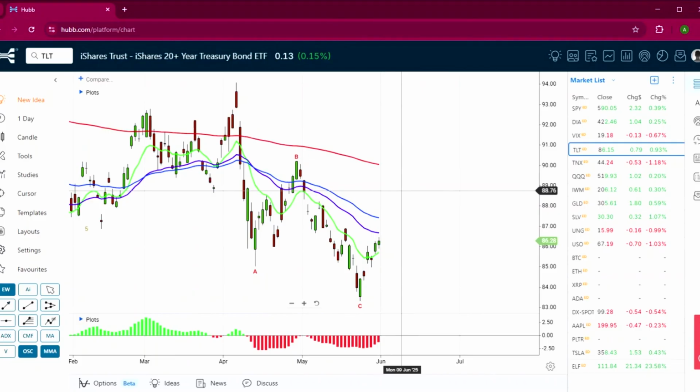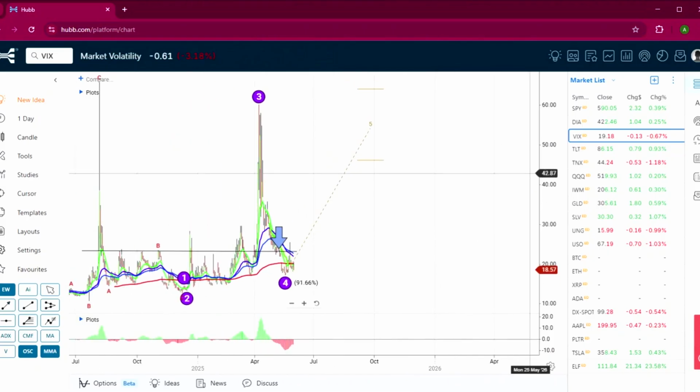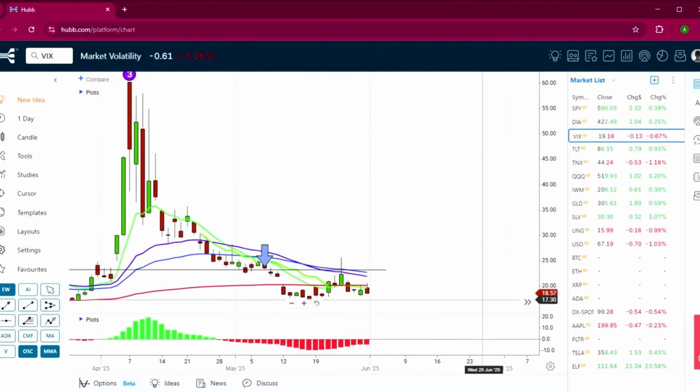So if we do see this moving up, that would potentially be good for the stock market. If we go on to the VIX, it is showing us that we are pretty lacking in fear, for lack of a better word here, because we're hovering right around the 18.57 mark as of the end of today.